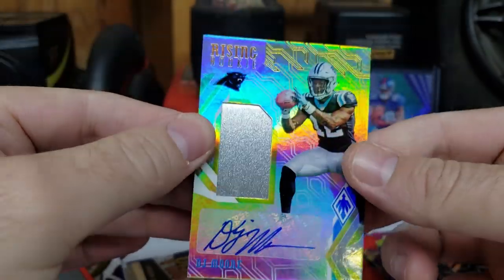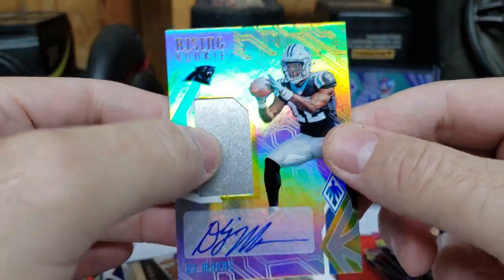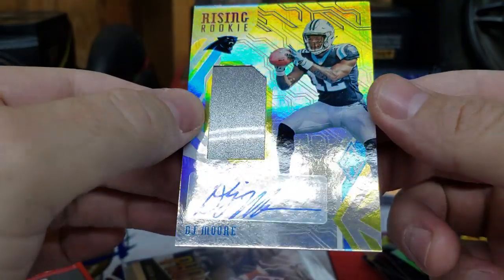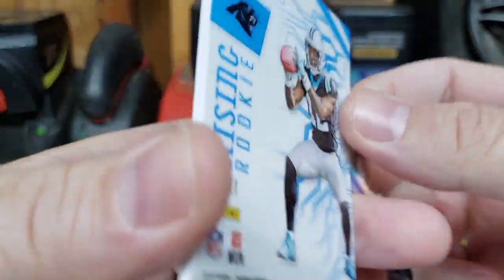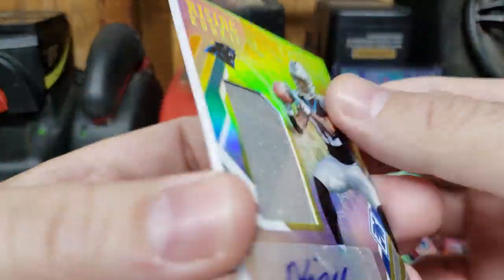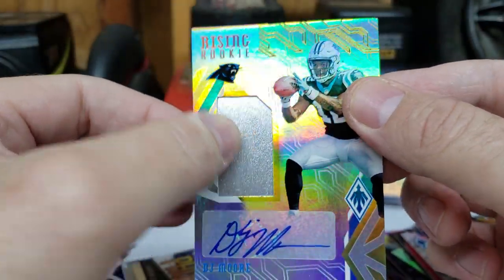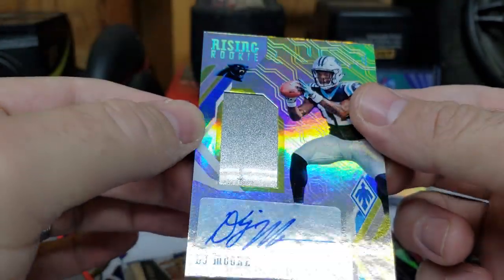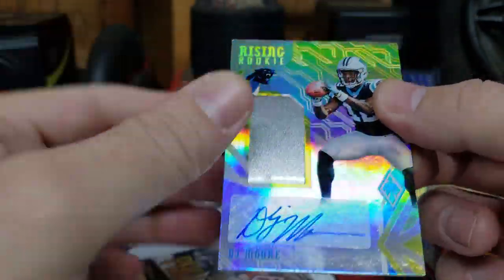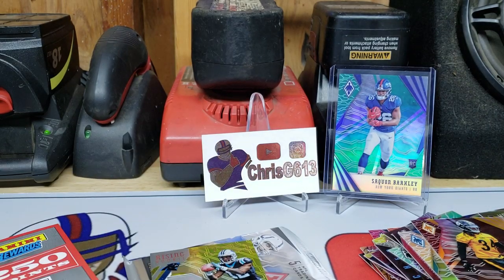And our hit is going to be DJ Moore. And it's a helmet. Nice. That's a piece of helmet. Auto helmet sticker. What's his number too? 15 out of 25. That is so cool. Got me a helmet. It's got a nice little gouge in it and everything right there. That is awesome. I was hoping for a helmet piece. That'd be my second helmet card.